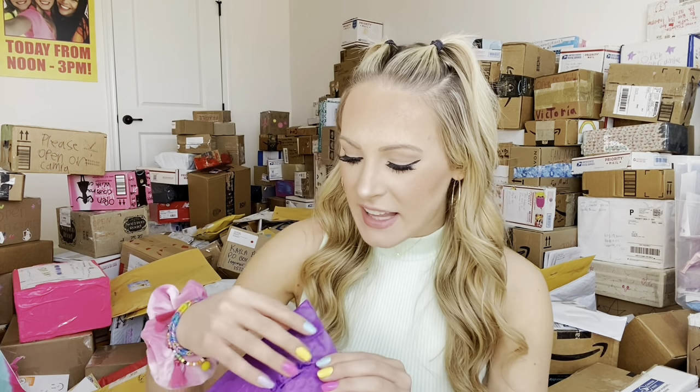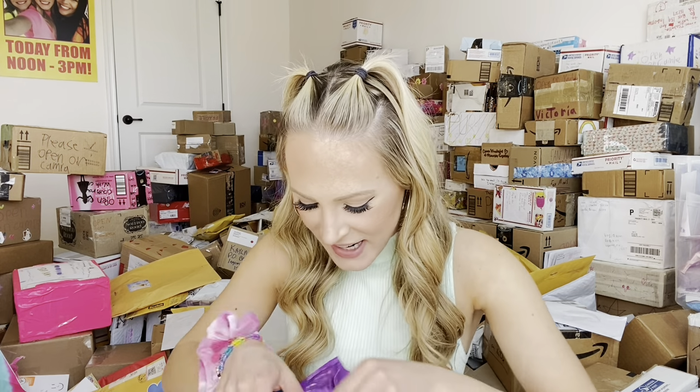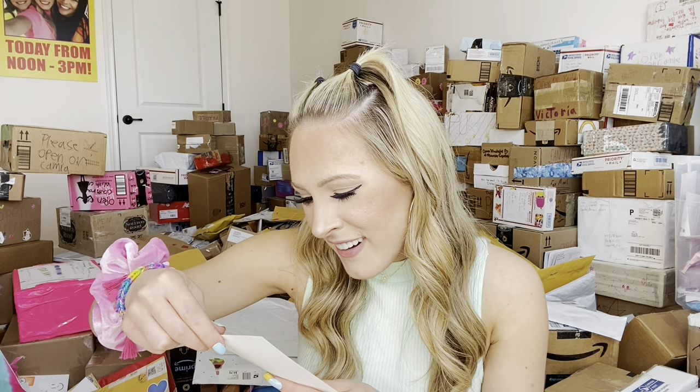Let's find out what's inside of this purple bubble mailer sent by Ava. I love that it's purple because, well, purple stars are too, duh. I can't wait, I can't wait, I can't wait. Okay, so let's see. Oh my gosh, how precious. So she sent me a picture of herself and let me just say, girl, this outfit slays. I would wear this, okay? I love your outfit.